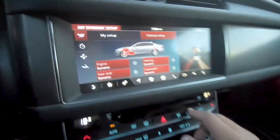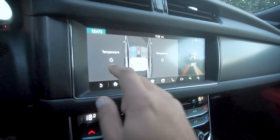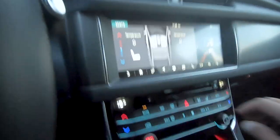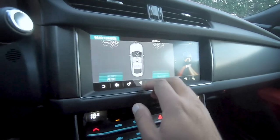It does have heated and cooled seats for the, look at that, heated seats for the rear passengers. So that's kind of cool. Dual zone climate, you know, that's your standard stuff, I guess.